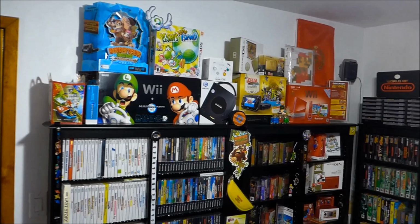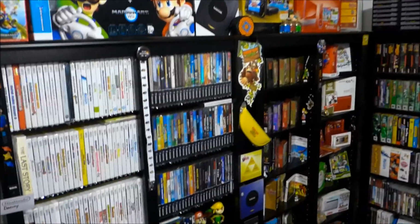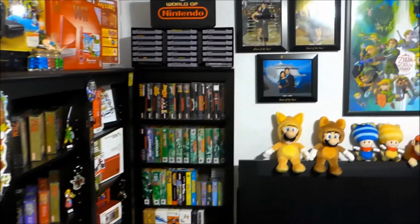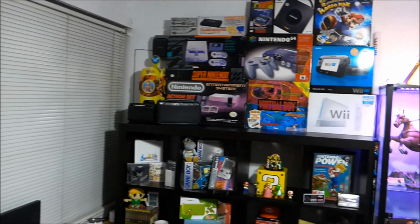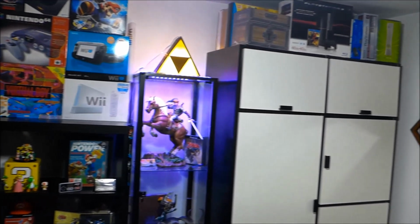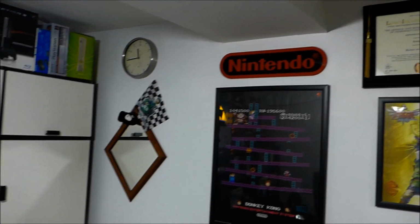Here is the pan view of my room to give you a good look at all the various items, how it's organized, and how my room has transformed over the years. In the past few years, a lot of hard work was put into it, and the thought, the decision making, the process, putting the furniture together, taking all the games and items that were originally in my room, taking them out and putting them back in.